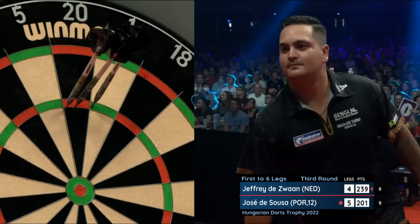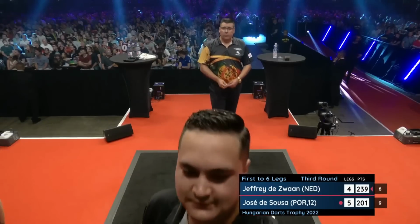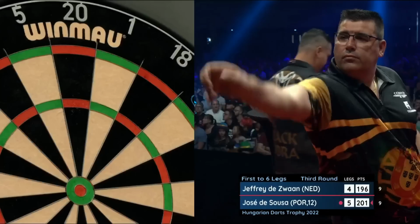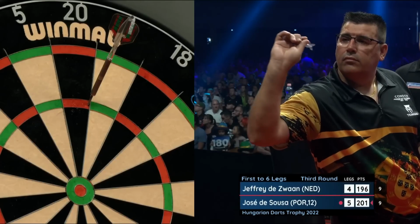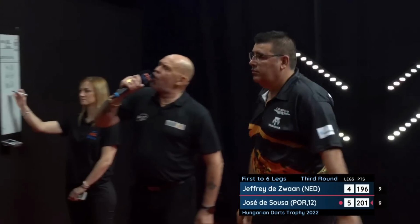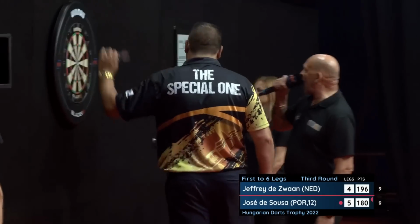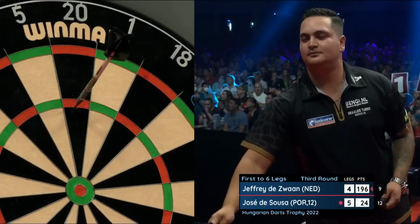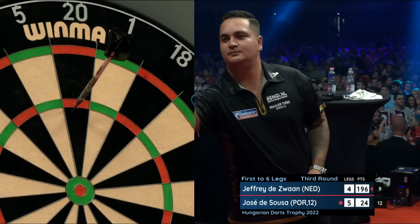I'm talking about two players who throw the dart probably as hard as anybody. Give it some shoulder. That wrist gets properly flexed on the way through. But this is brilliant. Jeffrey, brilliant setup. But Jeffrey de Swan has just done a lot of his good work. He's done some really good things in this match, Jeffrey. But ultimately, the doubles have cost him.